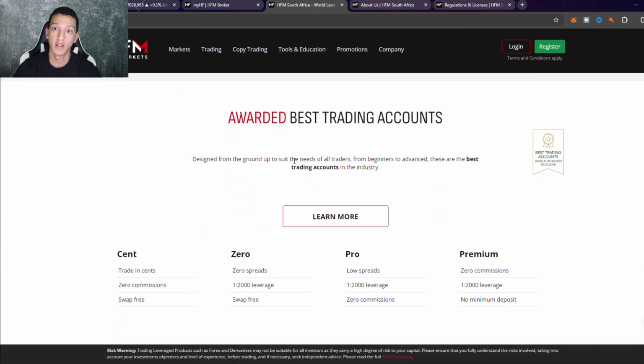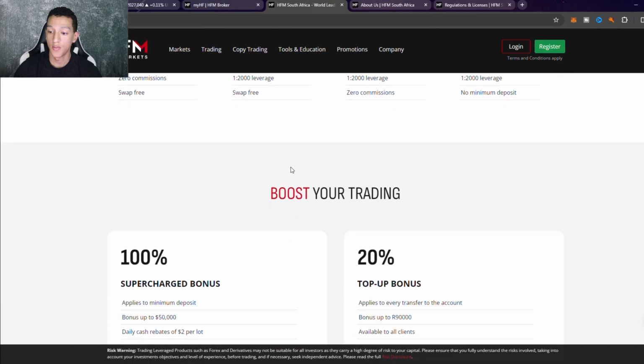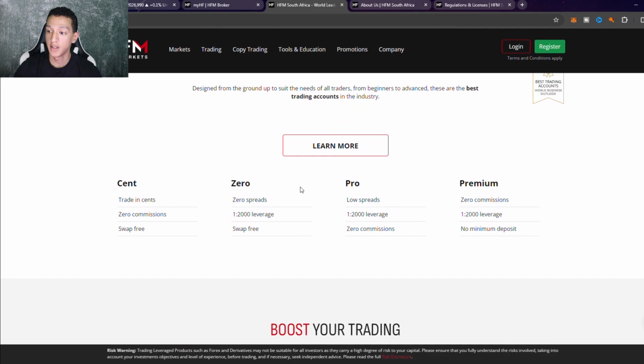Now this is where HFM is a little different and makes them ahead of the competition. They have award-winning trading accounts. You can see these are the different accounts, which are the Cent, Zero, Pro and Premium. As you can see, the Cent account trades in cents, with zero commissions, swap free, leverage, and so on. So you can obviously read more into this.